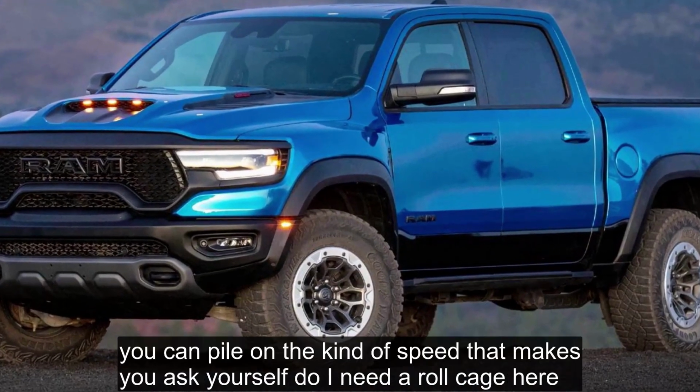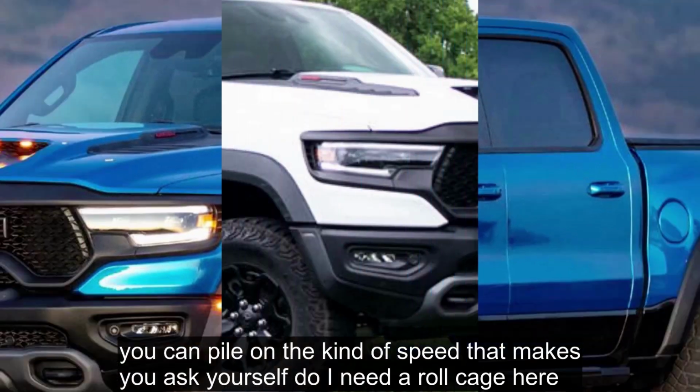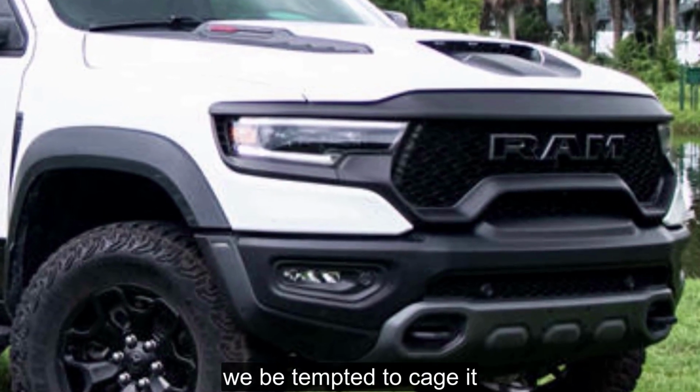Baja mode is perfectly calibrated. You can pile on the kind of speed that makes you ask yourself, do I need a roll cage here? The answer is probably. If we owned one of these trucks, we'd be tempted to cage it.